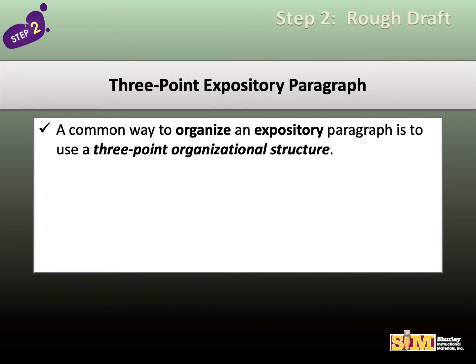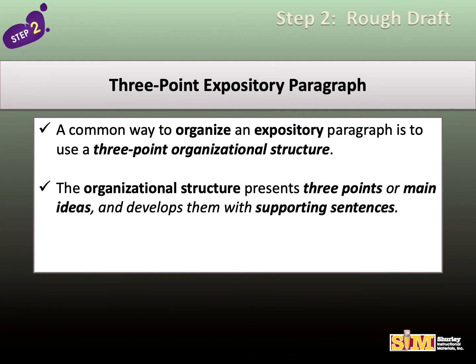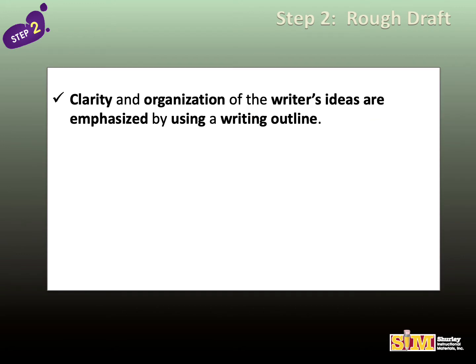During the lesson, students learn a common way to organize an expository paragraph is to use a 3-point organizational structure. The organizational structure of a 3-point paragraph presents the 3 points or main ideas the student decided to write about in step 1 and develops them with supporting sentences. Stating each main point followed by supporting sentences for the main point creates a writing structure that is clear and understandable to the reader. Clarity and organization are major goals during this step of the writing process.